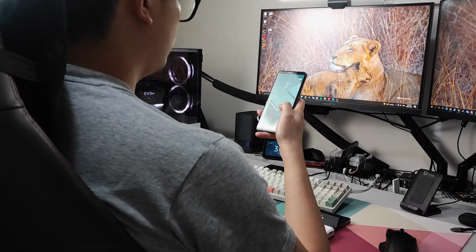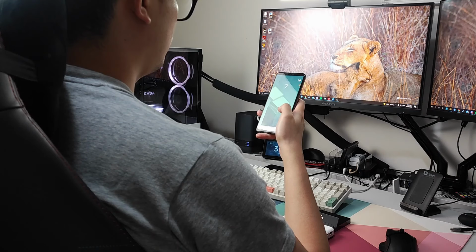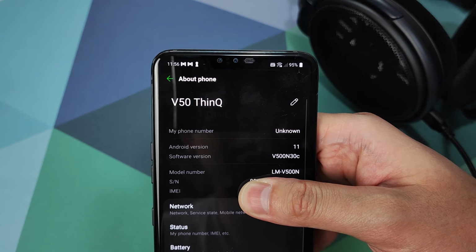Let's talk about the software now. So I haven't used an LG phone since the pre-smartphone days, and I really regret that. So the V50 launched with Android 9, and LG have been kind enough to provide updates up to Android 11. You are very unlikely to get 12 though.